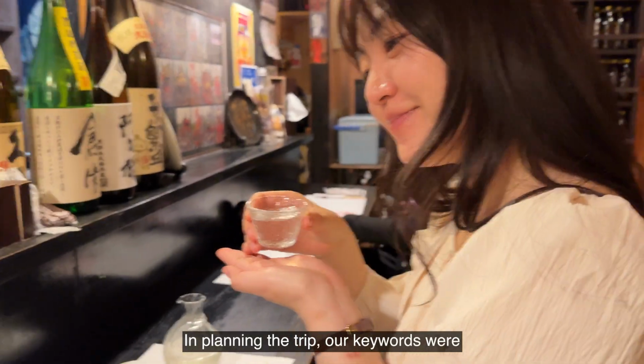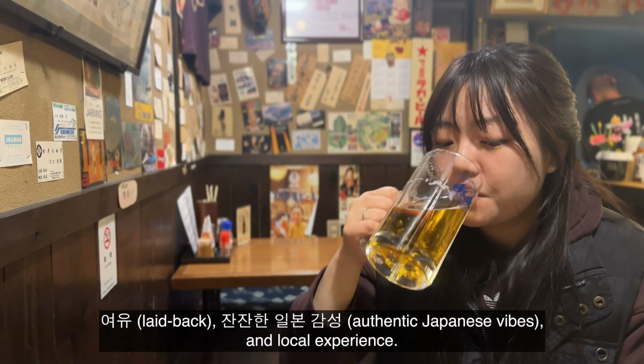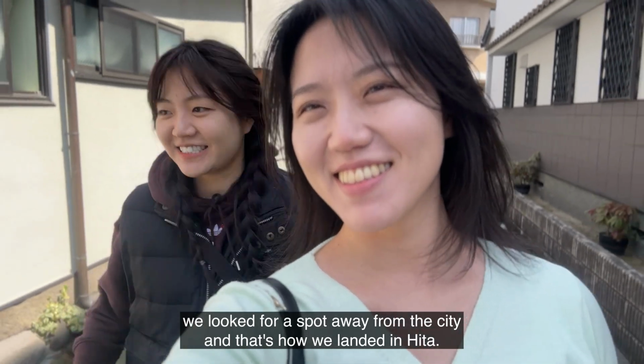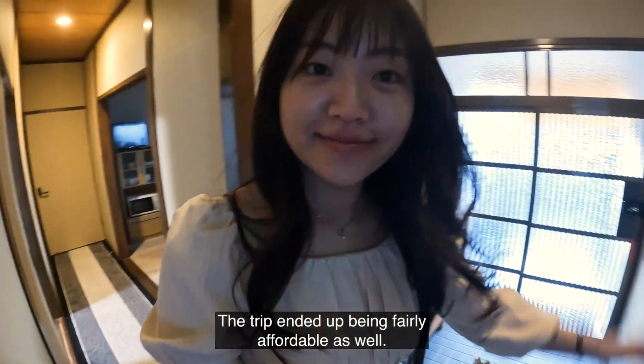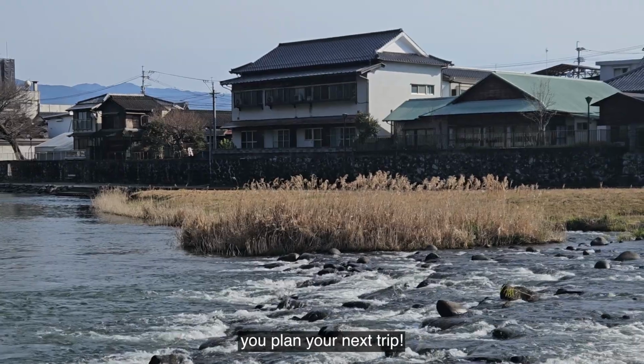In planning the trip, our keywords were 여유, 잔잔한 일본 감성, and local experience, so naturally we looked for a spot away from the city, and that's how we landed in Hita. The trip ended up being fairly affordable as well, so if you're interested in visiting Japan, I hope this video can help you plan your next trip.